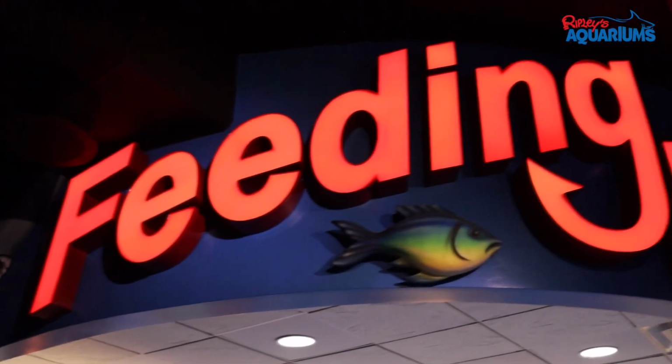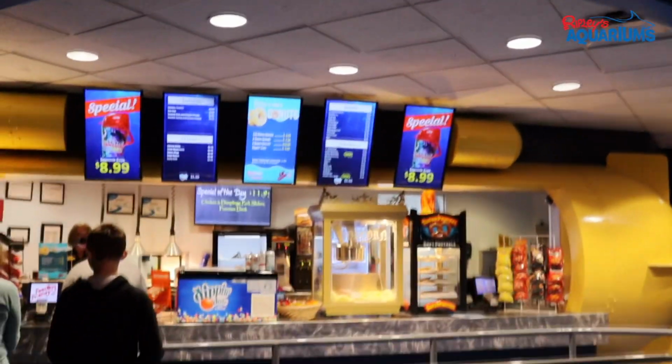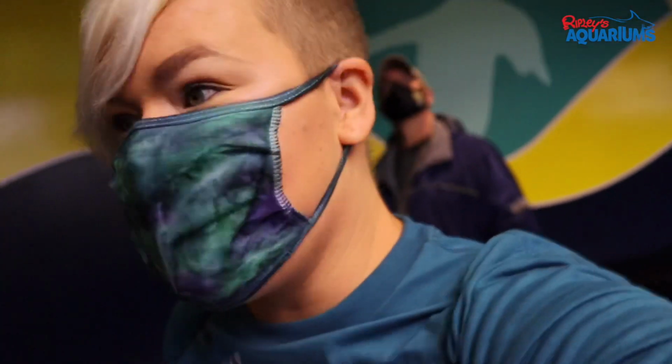Inside the aquarium, they have the Feeding Frenzy, which is a yellow submarine themed snack bar right here. It's time to see those penguins again. This is the penguin playground area, and they have a habitat here so we can go check them out. And it is both above and below, so you have two different visuals. Super cool.